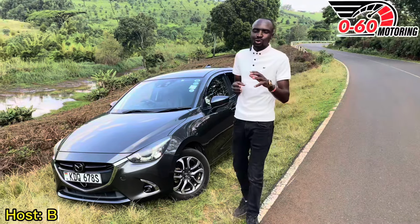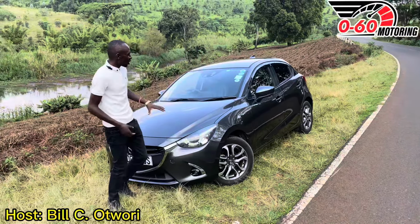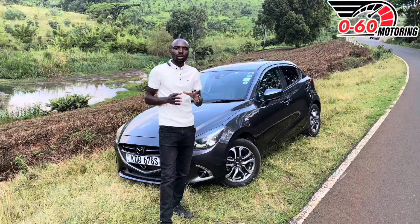My name is Bill Sioture and today I'm going to give you a detailed and in-depth review of this 2017 Mazda Demio 1.5 liter turbo diesel.